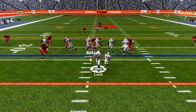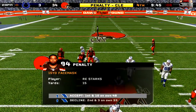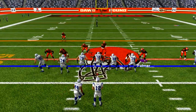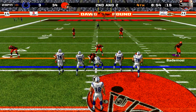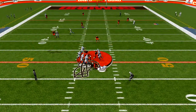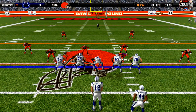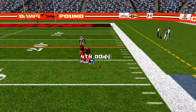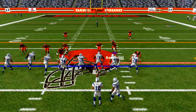So it's 1st and 10 from the 26. And Starks is a little bit eager. 15-yard face mask there. Puts them at the 48-yard line. Dante Moncrief has an 8-yard pickup. Andrew Luck goes back to pass and is sacked in the backfield. It's now 3rd down, 9 yards to go. And it's incomplete. But it's 4th and 9, so they have to go for it.